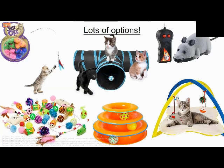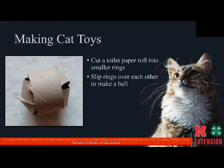So we can get lots of different options of toys. You can find all kinds of different things. Playing with your cat and trying different stuff, you can see what they like more than others. I also wanted to mention that you can make lots of cat toys at home. If you want to try to make your own, there are some different things that you can do.